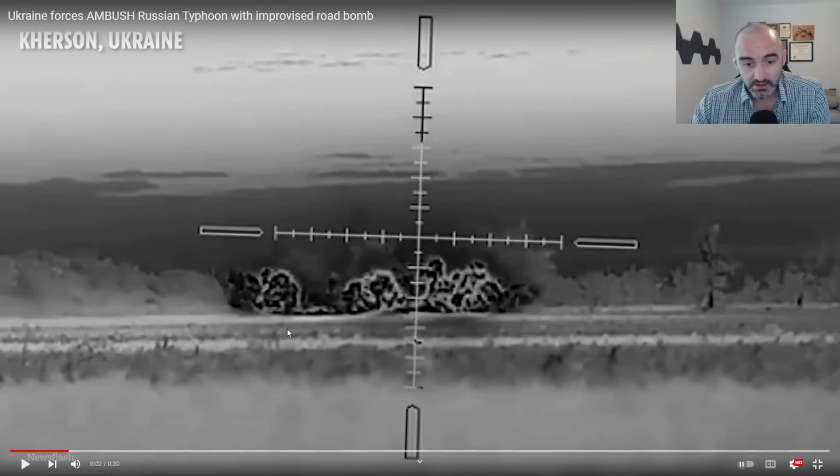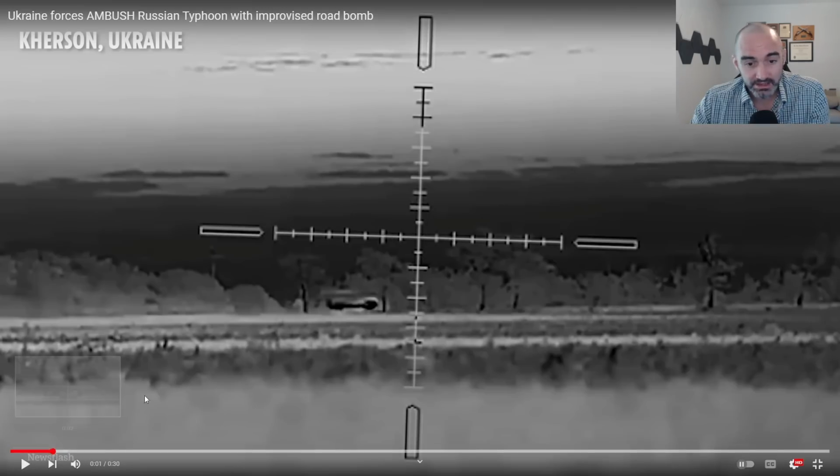They may have added this whole crosshair in post-production. So you can see here, right, as soon as the truck drives by that first tree trunk, they know, hey, it's time to detonate it. Now, what they will often do, there's different ways of detonating an IED. Cell phones are one of the most common, right?